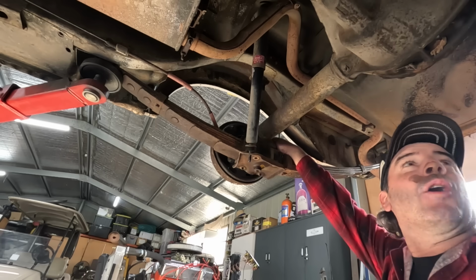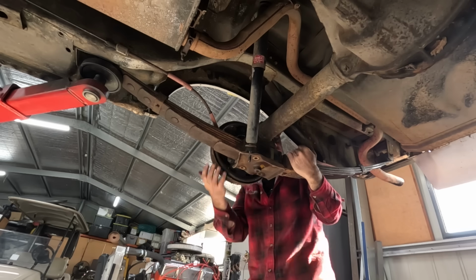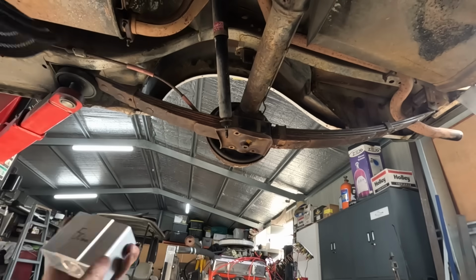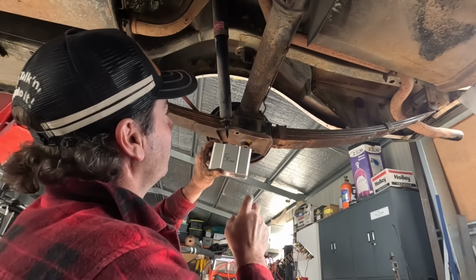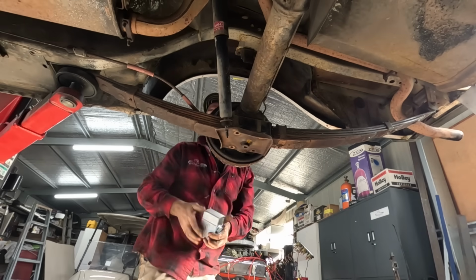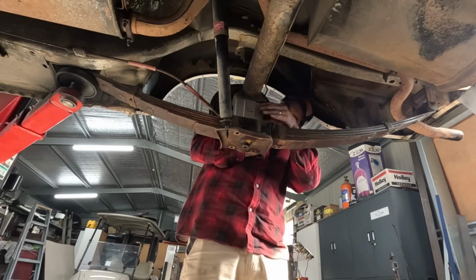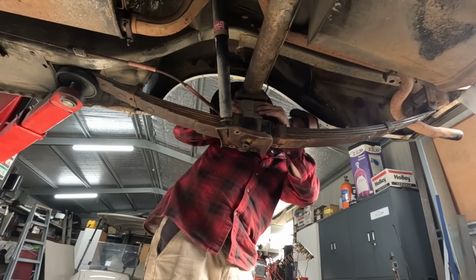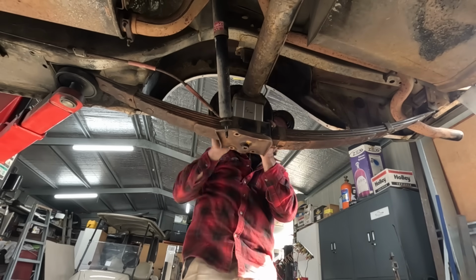Let's do that. I've undone both of them just so it's easier to lift the diff up like this. Ignore the spiders and lift the diff up like that and put your block in. And so now we lift the diff and put my 50 mil block, and you can tell it's 50 mil because it says it on it. Oh, I can't do it that way. There you have it. What's going on there? What's going on?